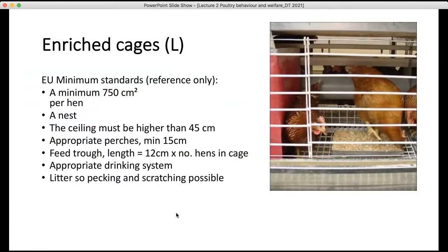And this is what it looks like. It's a bit tricky to get a good photo. The only thing to keep in mind is that if you've got this type of setup, the birds can potentially poo in it, and it's not getting cleaned away. So could that be a source of disease? That's something to consider. But in terms of the space, it is higher. A conventional cage at the moment, the birds get 550 centimeters squared per hen, but in an enriched cage, it's a bit higher.